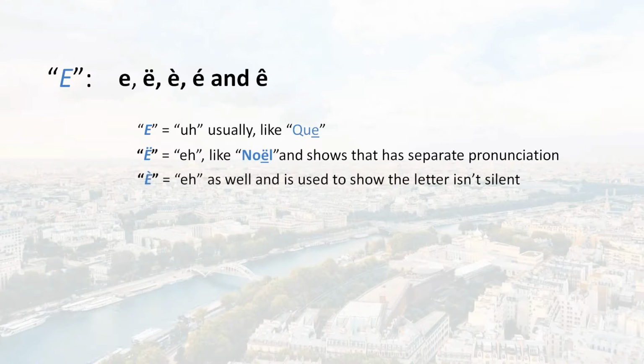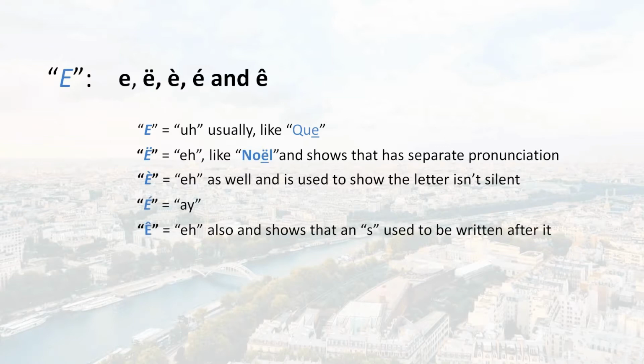This is E as well, and is used to show the letter isn't silent. This is E, and this is E also, and shows that an S used to be written after it, which I don't see why you need to specify, but anyway.